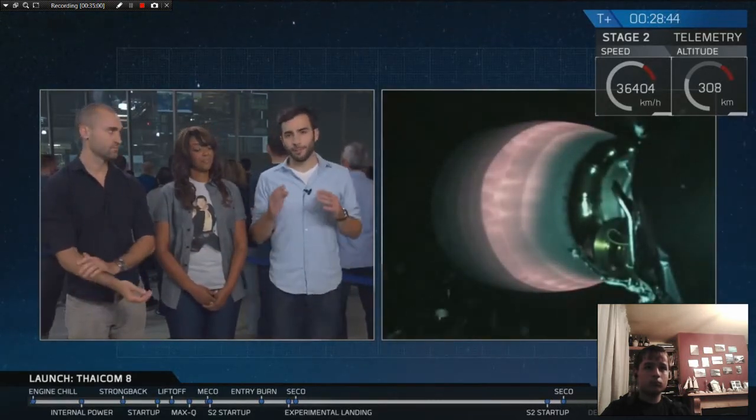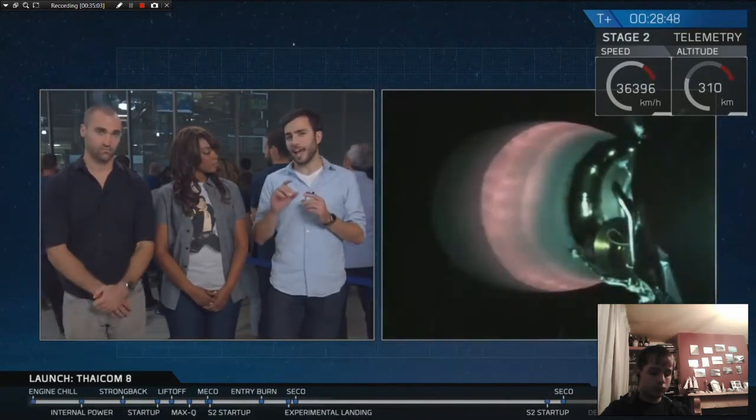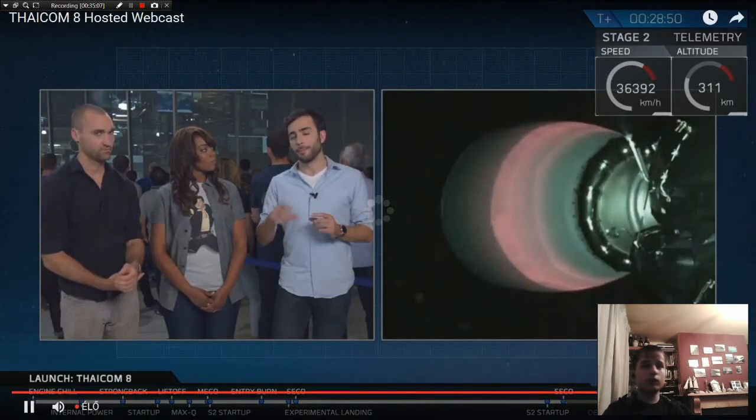We actually have a few more steps to go here. The Thaicom-8 satellite is still attached to the top of the second stage. I was set to the lower quality. I'm not dropping any lower.